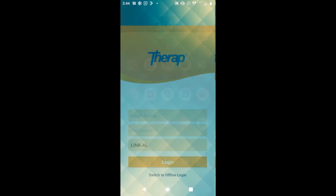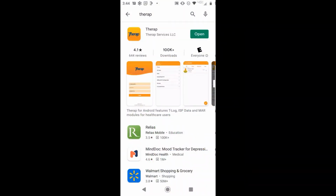Someone said the App Store shows TheraP Business, same app as TheraP Services LLC. It should look exactly like this, Mary Jo. So I'm not sure if you're on an Android or an iOS device, but you're looking for that orange icon with the blue text. All right, I'm going to go back to sharing my computer and go through a couple more questions.